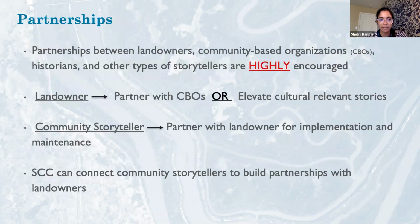So now on to partnerships. We're highly encouraging partnerships between landowners and community storytellers for this grant program. While CBOs, historians, and other types of storytellers will be best able to share the underrepresented stories of California, landowners will be most able to navigate the logistics of implementation, permitting, and maintenance. So if you are a landowner, we encourage you to partner with a CBO, or at least know your intended audience and community and elevate stories that are relevant.